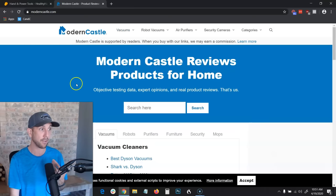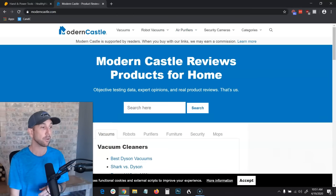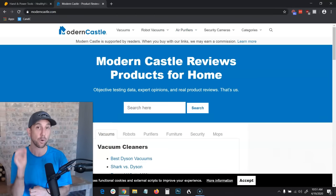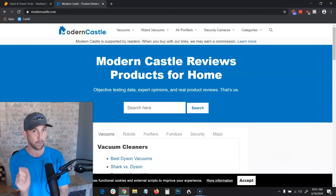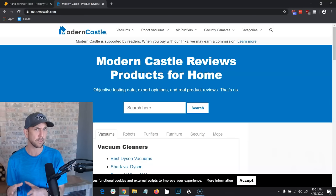And I just hovered over the navigation. You can see how much content they actually have here. So Modern Castle has 654 posts indexed. They've been alive for 2 years and 5 months. That is an aggressive growth rate. They've done an average of 22 posts per month, which is something to the tune of 6 per week, give or take, probably about 5.5 per week is what that would average out to.